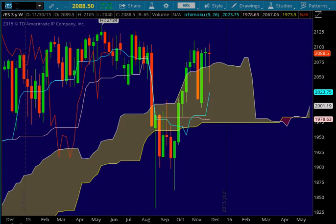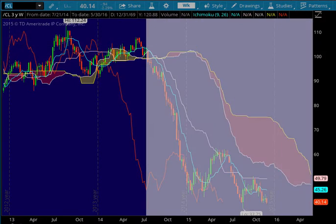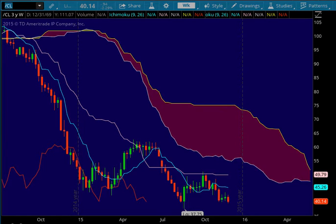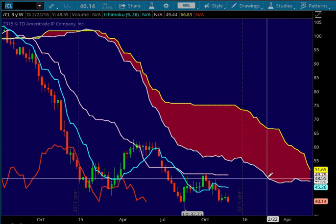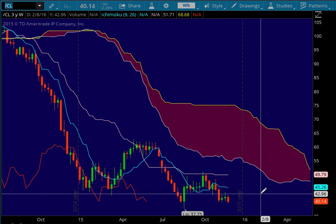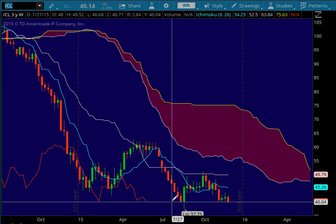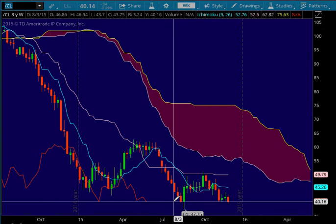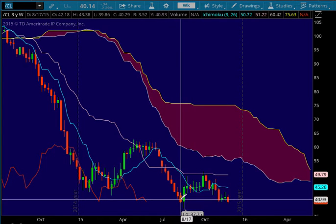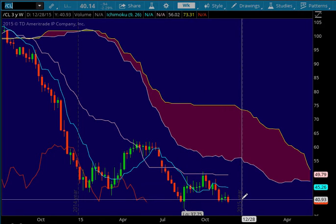Let's look at crude. Crude, bearish, under the cloud, unable to get above the Tenkan-sen, so it is still bearish in all ways Ichimoku. It is trying to sort of hold this 40 area for what it's worth. So we'll see what happens.